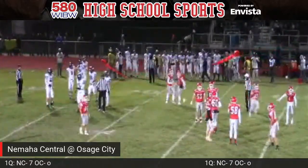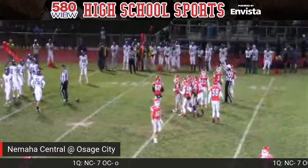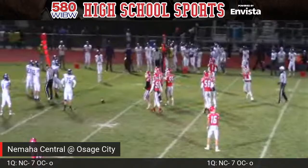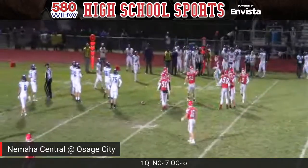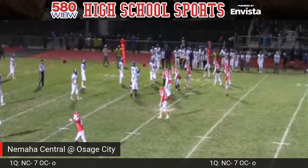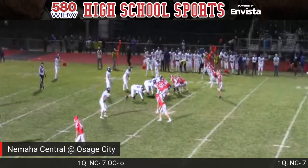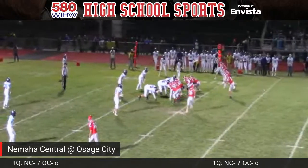Boy, that was a beautiful play. Good job by Boss to string out the play, and I think that's the big thing, as both completions have gone to Tyler Sage today. That's a pickup of 16 yards on the pass play to the far right sideline, and the Indians are in business inside the Nemaha Central 40. 50 seconds on the clock, with the clock stopped because Sage went out of bounds.